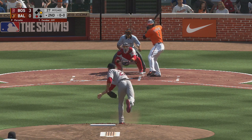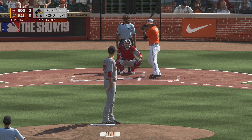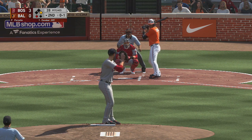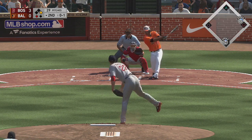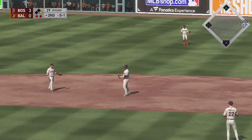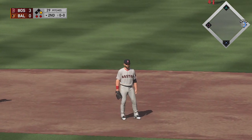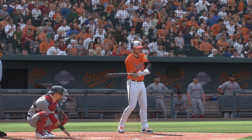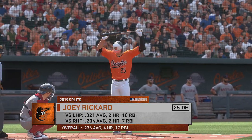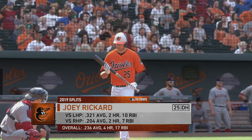First offering on its way. Rising fastball, and it catches the zone for a strike. Popped up. Mullen takes charge, and he's got it. 2 down. Ready now for Baltimore, Joey Rickard. And you should check out his righty-lefty splits. No surprise that he hits better against southpaws than he does against right-handers.